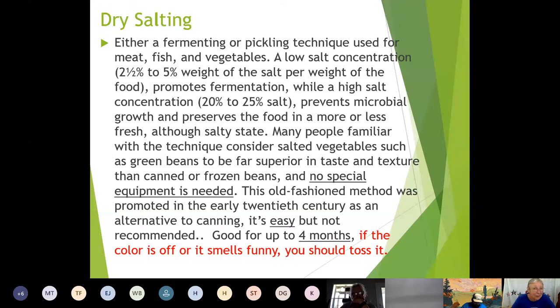Of course, like with any of the other methods, if the color is off or it smells funny, toss it. Do not take a chance. But again, since you have a little extra time these days, it might be something you'd want to play with. Just another method that a lot of people don't usually think of.